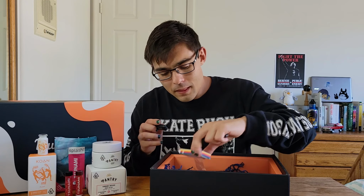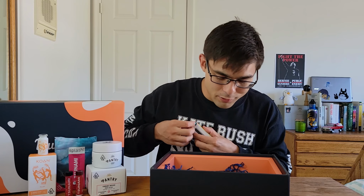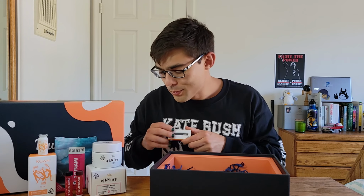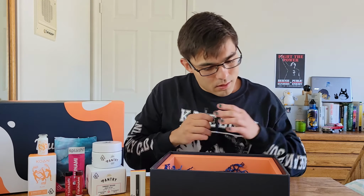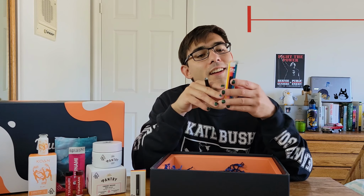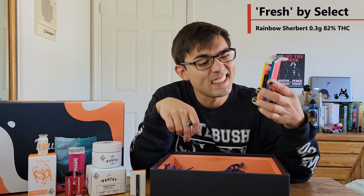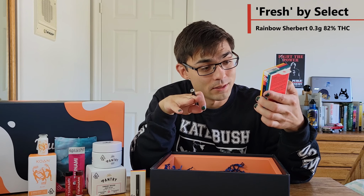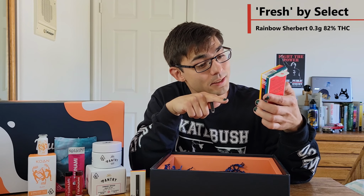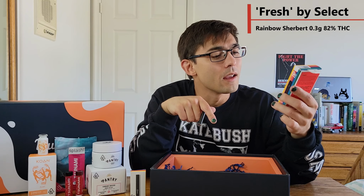Yeah, that's fun. So this is a Go battery, and we'll leave the battery part of it out because it probably goes with this Go cartridge. Yeah. So again, this is Select. The flavor is Rainbow Sherbet, coming in at 87.3% total cannabinoids, only 82% THC. They almost got me there. I was like, TC, what could TC stand for?